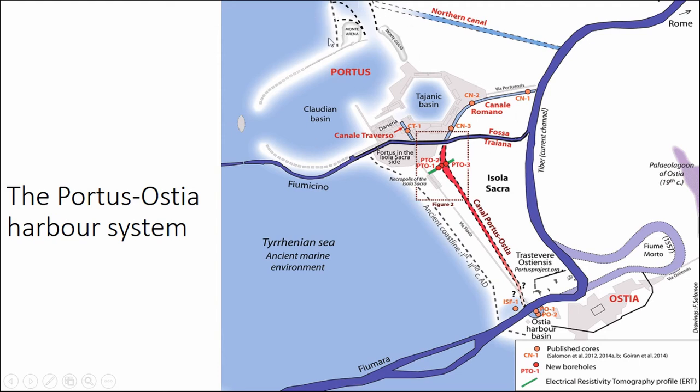So there is a lagoon, and the Monte Arena was an amount of sand. And the Canale Traverso, this was the one which was also shown. The Canale Traverso was built by Trajan. Oh, okay. Not by Claudius. So later, maybe the northern canal was by Claudius, we don't know. Now this is very, very new research. So the airport is here now.